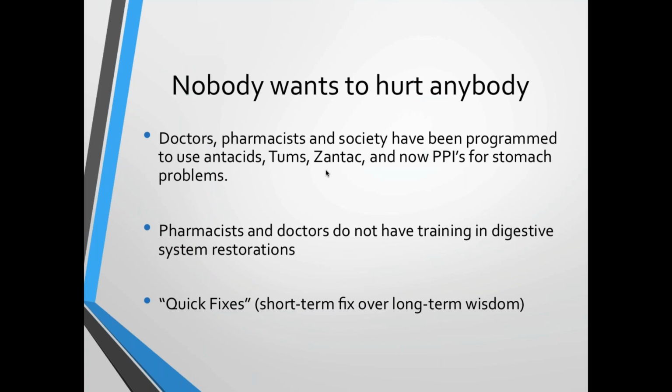And ultimately, when you line up all these things, you go, well, nobody wants to hurt anyone, but actually doctors and pharmacists and even society have been trained to use antacids. For years it was sort of the antacid protocols. When I was young, everyone used antacids when they had digestive problems, Tums, Maalox. And then the Zantac type drugs, H2 antagonists, were discovered, and they were a big deal. And now we have PPIs, so we just seem to be getting more and more efficient at shutting the acid down, but we are also becoming a little more understanding of what we're doing.